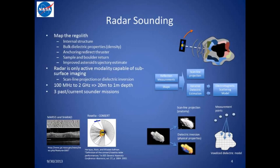The second is dielectric inversion. So for this, you voxelize the body you're interested in. You have an electromagnetic scattering model, an iterative dielectric estimation technique, and you solve the inverse problem. So this is a little closer to the way Rosetta Concert is going to be working. And the advantage of this is it gives you the actual physical properties of the body of interest. The depth of penetration and the resolution trade off with frequency, but generally you need a pretty low frequency radar to do sounding. So we're talking hundreds of megahertz or even lower.